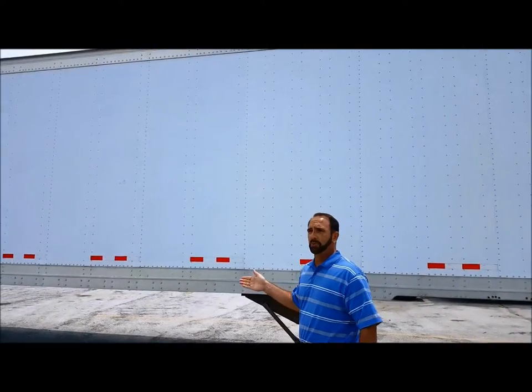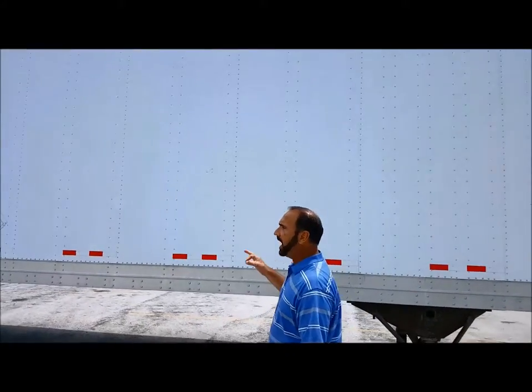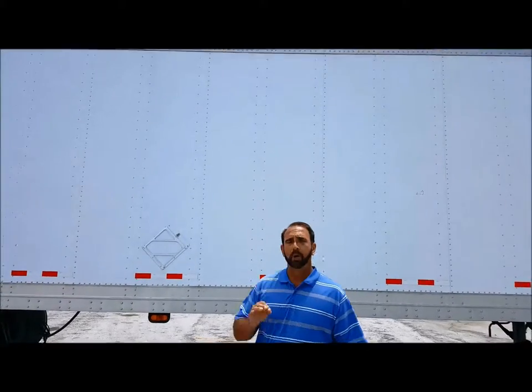Undersides in great condition, showing no rust. Same thing with the bogey and tandems. No rust, no issues. Air brakes. It is a manual slider, not an air slider on this trailer. Inside the trailer, what we have is sheet posts with 16-inch logistic posts on center, plywood walls, and aluminum skin roof.